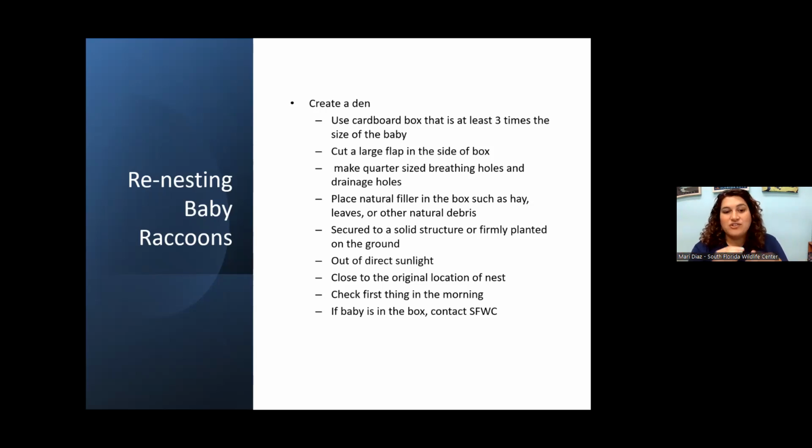The idea is the baby can't get out. So you want to make sure that when you're setting up your structure, the baby can't topple the box, that it's firmly planted on the ground. It's not in direct sunlight. It's as close to the nesting area as possible. And that you really do just keep a close eye on them. Again, they're nocturnal. I don't expect anybody to monitor these babies all night long. But just make sure that first thing in the morning, you're checking on these babies, because if mom didn't come overnight, it doesn't mean that she's not there. She might come in at night, but if the baby is not thriving, then at that point we do require medical attention, and we ask that you bring them to us.